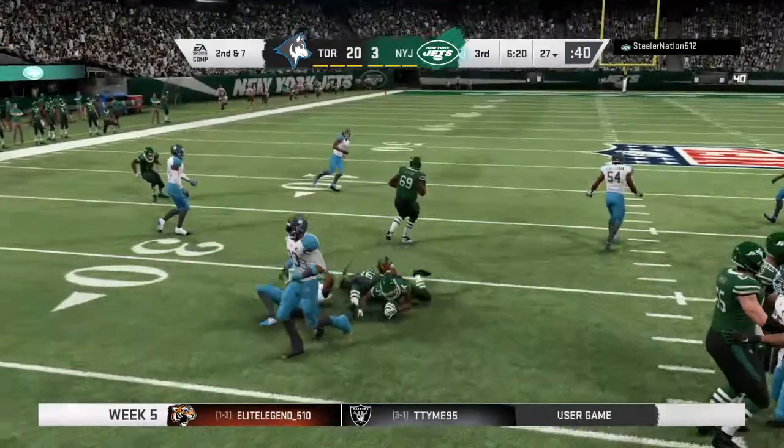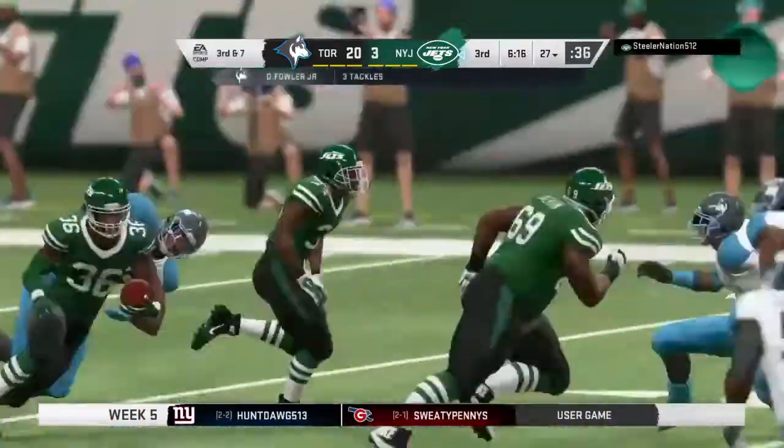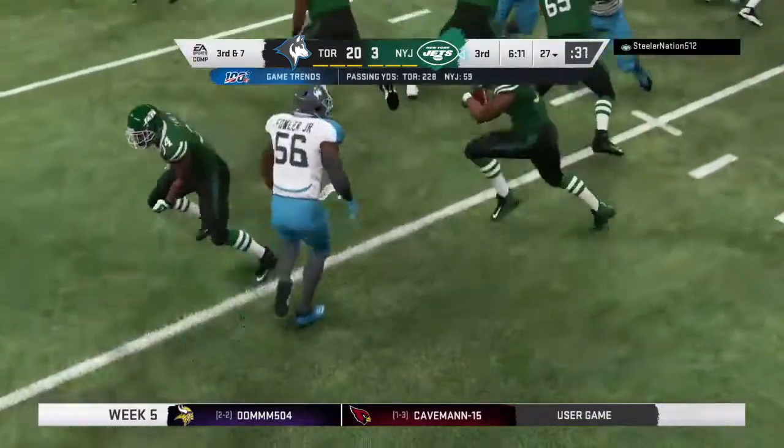Here comes carry number 10 for Gurley. And they're able to swarm him behind the line, and his rough night continues. No gain on the play, and it's going to bring up a 3rd down.